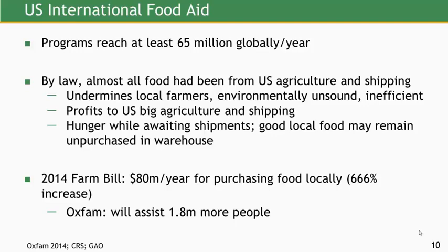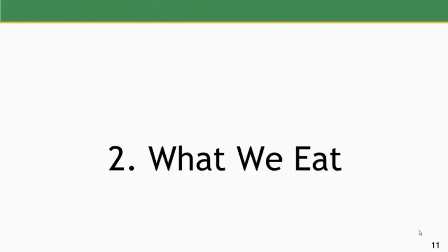But the other problem with this is that it's environmentally unsound and it's very inefficient. It takes a long time to get those shipments where they need to go. In the last Farm Bill, there was a small initiative to send money overseas to purchase food locally. And there was a tremendous increase in that for this Farm Bill. It'll assist 1.8 million more people by having this extra food and reducing this inefficiency. It could have been higher, but it's a substantial increase.